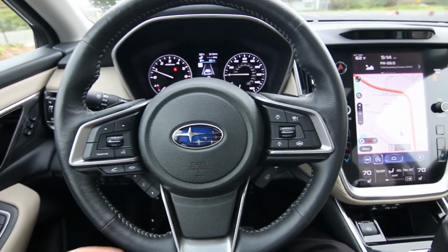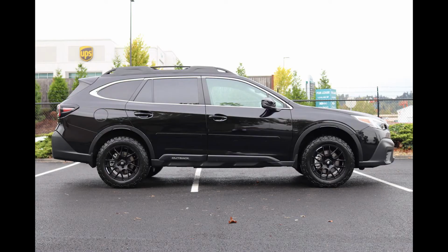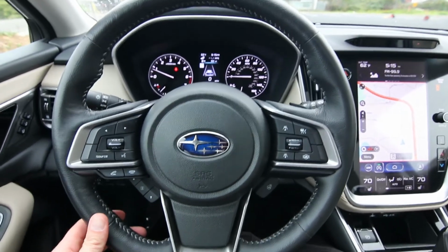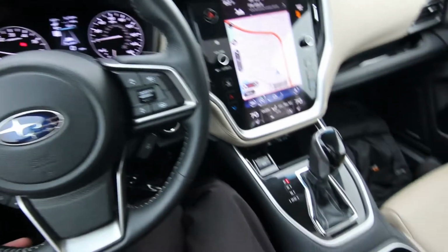In fact, this isn't really an SUV, it's kind of a wagon, but this would probably do a lot better off-road than, for instance, a Ford Explorer or a Nissan Pathfinder. This is actually a little bit better for those situations, where the Explorers these days and the Pathfinders these days are really just designed for on-road.